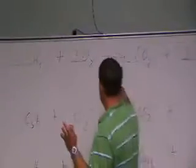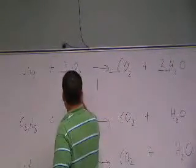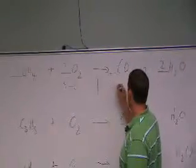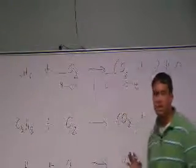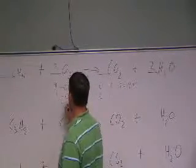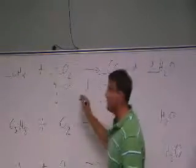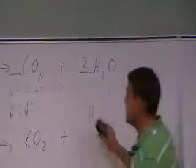Everything that we write, I mean, this is simple, people, but it's hard because you've got to practice it. If I write down oxygen here, I have 4. If I write down oxygen here, I have 2 plus another 2, which is 4. Do you see how those numbers have to jive? Same way with carbon. There's 1 carbon here and 1 carbon here. Hydrogens: there's 4 hydrogens here, and there has to be 2 times 2, which is 4, hydrogens here. Everything has to equal. There's nothing magic about the numbers, only that they have to be equal. Is there anyone that's confused on that? Okay, let's do another one.